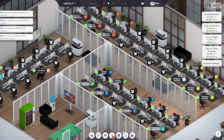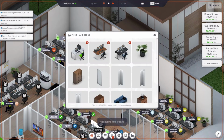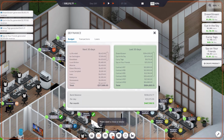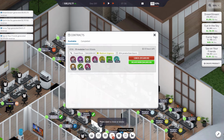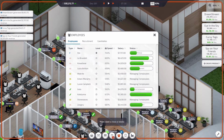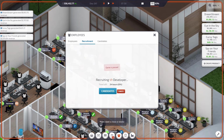I think we're good there. Right, so I can start employing more people. So the first thing I want to do is employ another 6 developers. This could be quite scary for my finances though. So, developers, I would like 6 of you. Big employment drive.